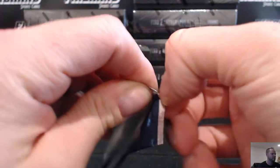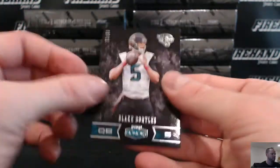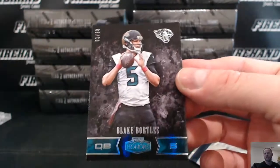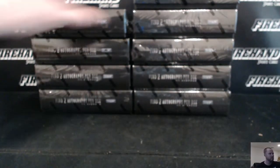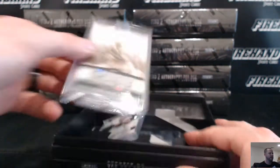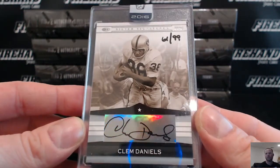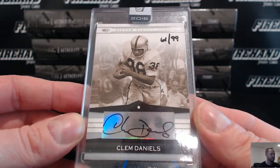Box one base card. Blake Bortles, number 1/99, the Jags. Andrew FN 24. 61/99, Clem Daniels for the Raiders. Chunk LaFunk.